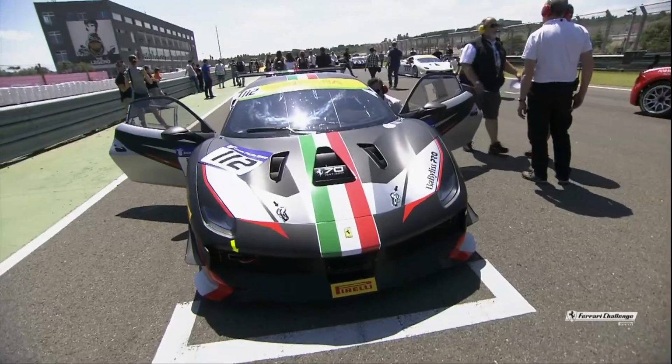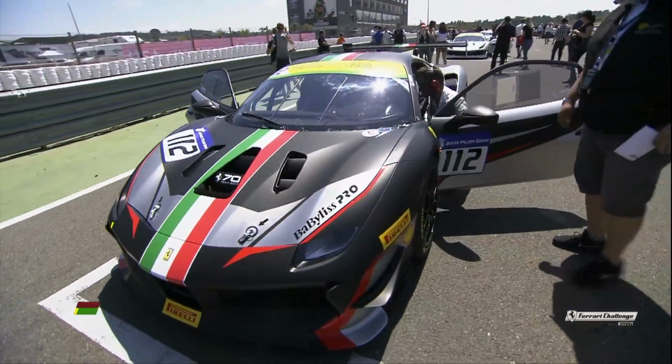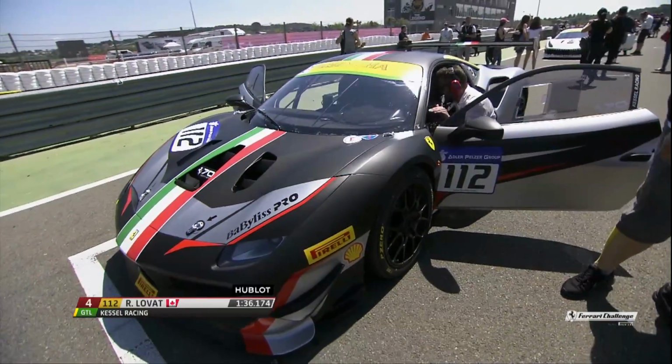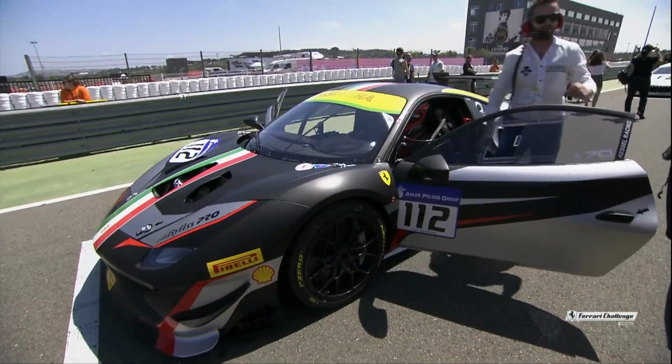There is the Rick Lovett car then, the Canadian racer that is going from P4 on the grid. Great to see Rick Lovett back again, racing in the Coppa Shell. Race to come.